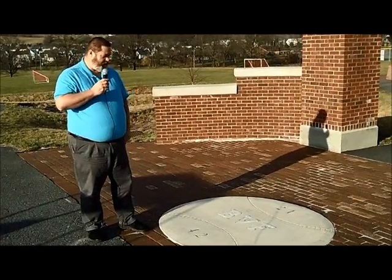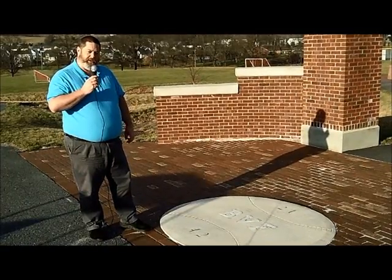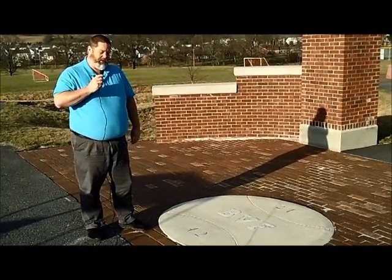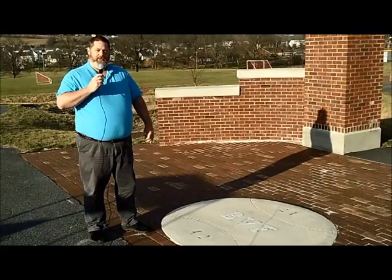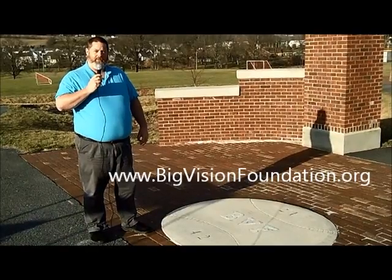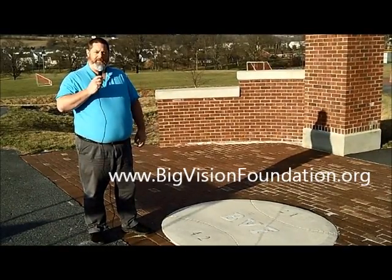We have our concrete baseball right in the center here with our BVF initials in there, and the number 21 for Roberto Clemente, and the number 42 for Jackie Robinson. So like I said, definitely a great way to be part of what we're doing out here in the community. So be sure to go onto our website, bigvisionfoundation.org, click on the brick program, and go ahead and buy a brick.